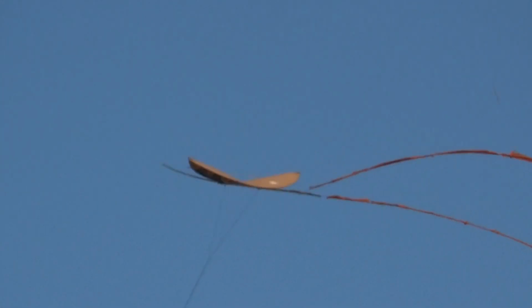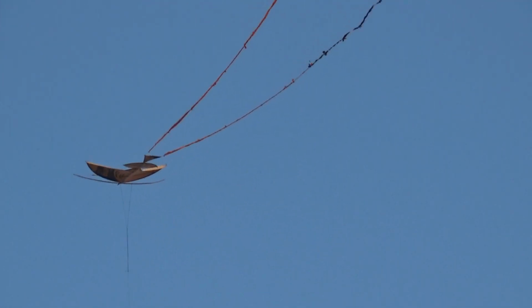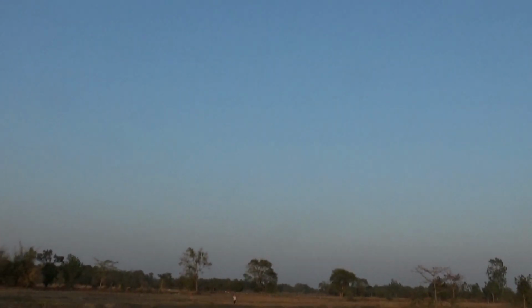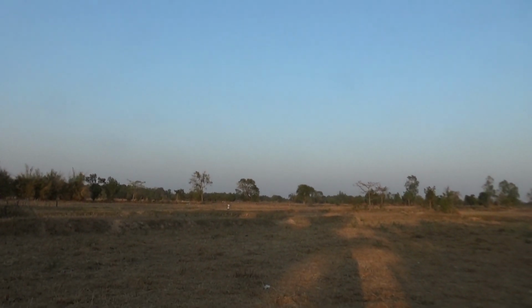I just threw it up in the air and it just took off like a rocket. I'd say the tail is about 25 feet on this one. It's a lot smaller than the one I showed before. We'll show him. He's way out there. He wouldn't let me hold the camera. It was more important to hold the kite.